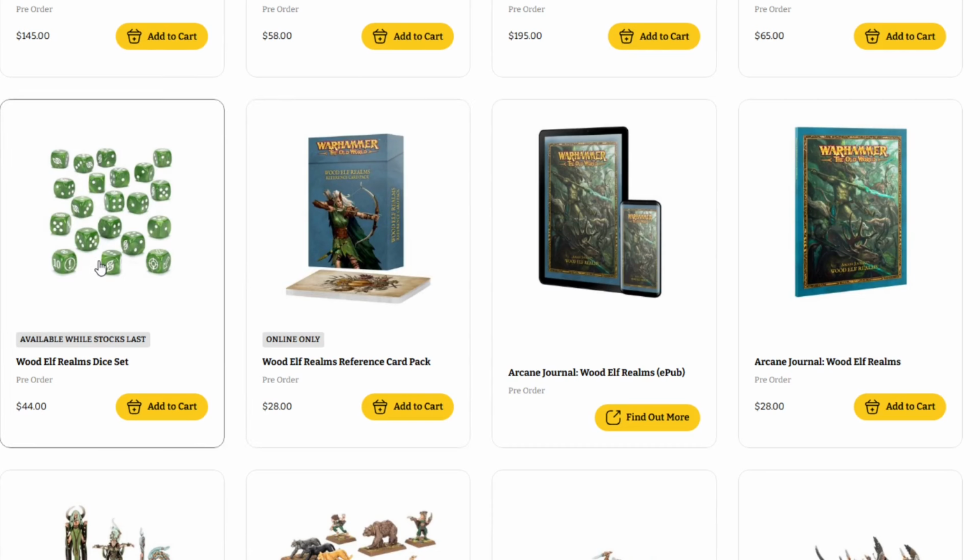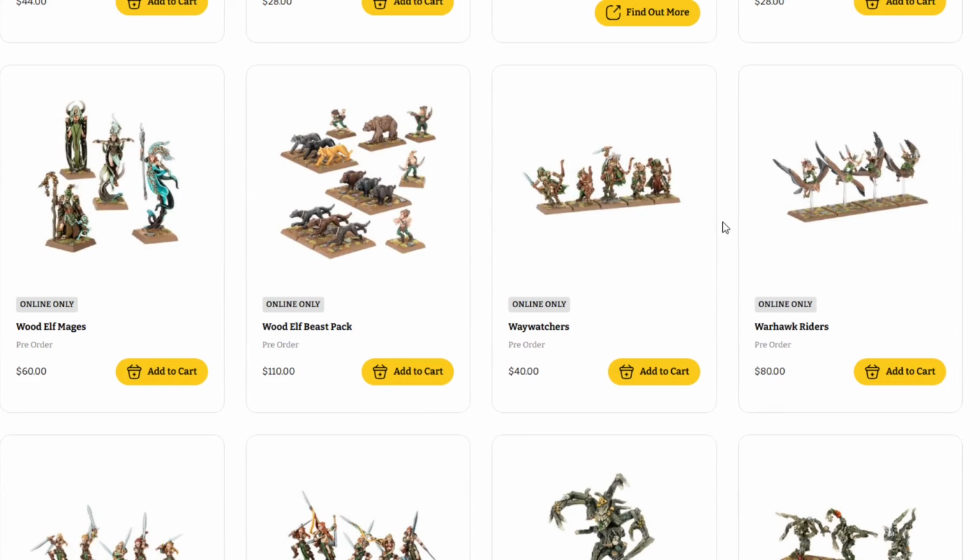We've got the Wood Elf Realms dice set. So $44 for the dice here. I know they're a little more expensive when they come out for Warhammer the Old World because they have some special dice in the set, but definitely getting pricey for the dice here in the Old World. We have the Wood Elf Realms reference card pack with all the reference cards for the new rules. And then we have the Arcane Journal Wood Elf Realms. That's going to be basically like your Battle Tome or Codex for the new Wood Elves. $28 for that.